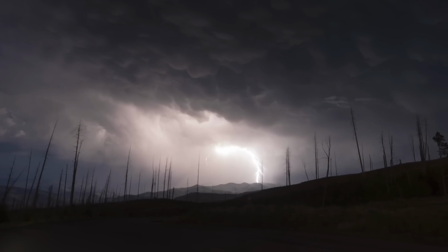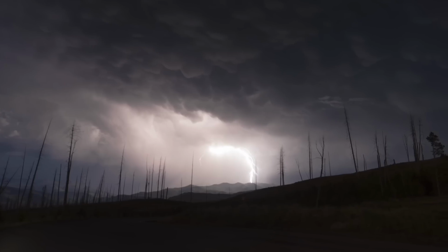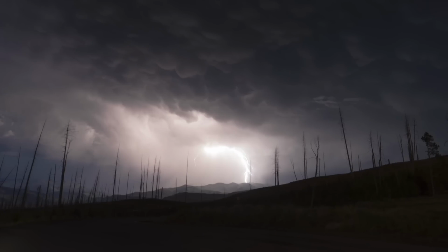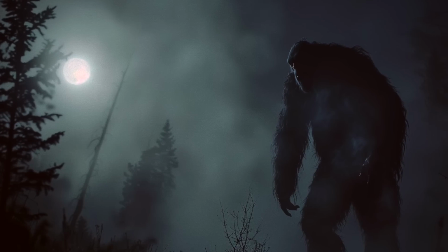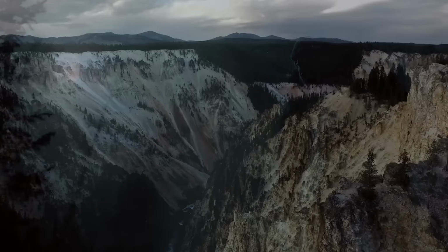Covered in thick, fur-like hair and standing over 8 feet tall, the creature exuded an aura of wildness and mystery, its gaze penetrating the depths of the hiker's soul. For what felt like an eternity, the hiker and the creature stood locked in a silent exchange, and then, as suddenly as it had appeared, the creature melted back into the shadows, leaving the hiker alone with his thoughts and his memories of the encounter.